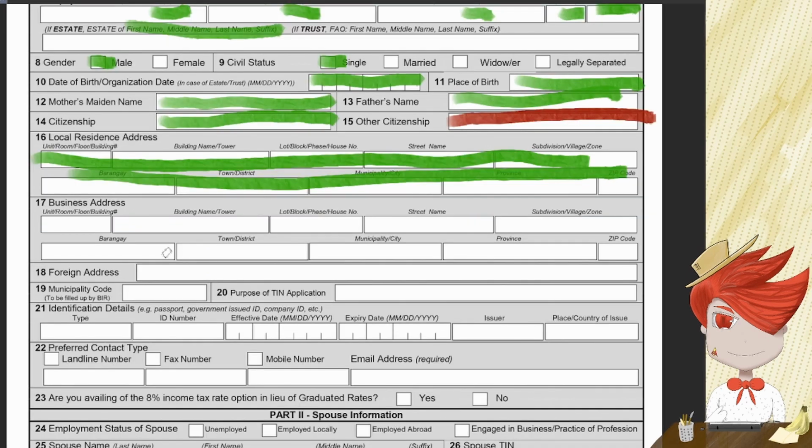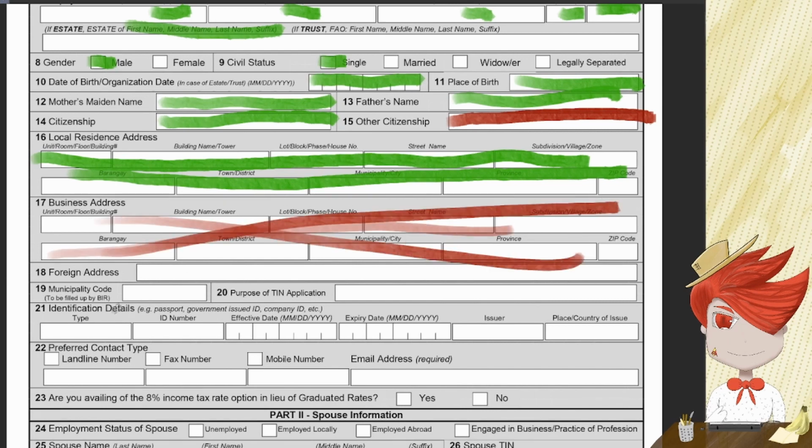You only have to fill this section up if you're applying as a sole proprietor. So since you're a student, most likely, you don't have to fill that up. Foreign address, unless you're a foreign national and live elsewhere, you don't have to fill this up. Municipality code, you don't have to fill this up. Purpose of TIN application, stocks.